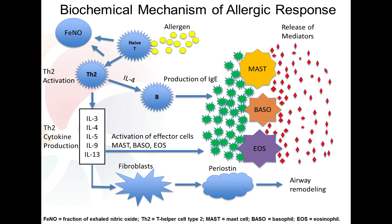When we look at the Th2, it does a couple of things. First of all, it stimulates what we call IL-4, or interleukin-4, and that stimulates the B cell. And then you have a production of IgE. All that green stuff on that slide is IgE. And all this IgE stimulates mast cells, basophils, and eosinophils. And what does that immediately do? It releases all these mediators, the red things, into the airway that cause the bronchospasm.